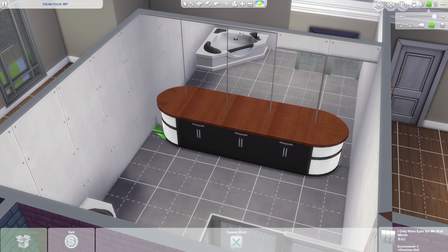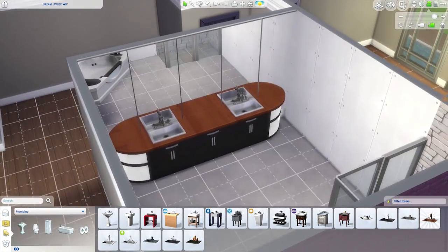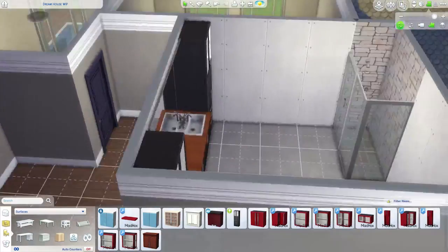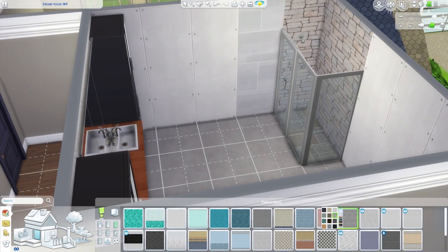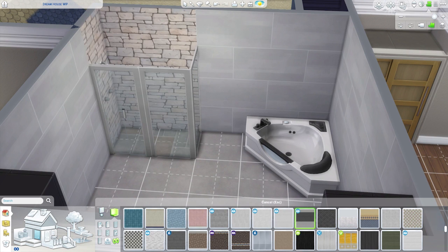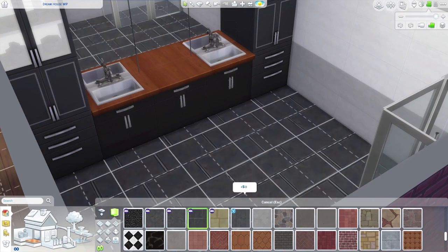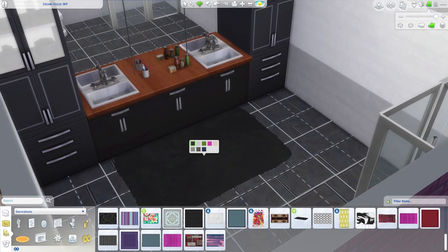But yeah, so I'm going into the master bathroom full on. And I really love these cabinets that are black with the wooden countertop. I used these in the kitchen as well, but they worked really nicely with some of the other counters that came with the base game. Well, I think those came with kitchen stuff, but yeah, I would love to have a more modern, not really industrial, but a really clean contemporary bathroom. As much as I love vintage stuff, I also love really contemporary stuff as well. So that's what I'm doing here.